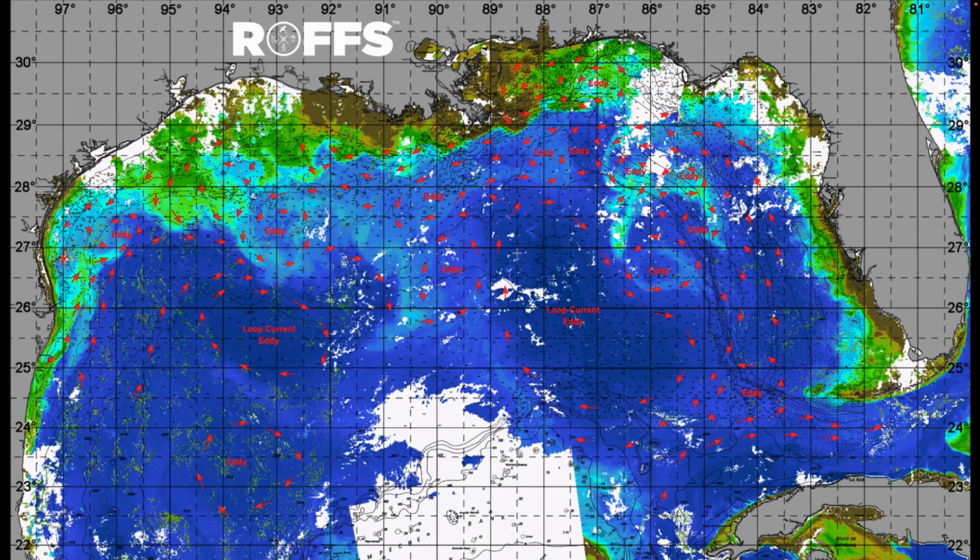Over to the east, this Loop Current eddy continues to help the blue water move north into the DeSoto Canyon, along with these two opposite rotating eddies. So over to the east, south of the Delta, towards the Steps, DeSoto Canyon looks very favorable, as well as off of Tampa. There are features everywhere that are constantly changing.